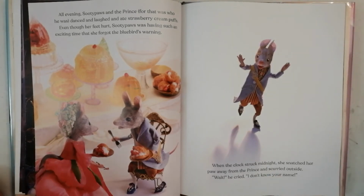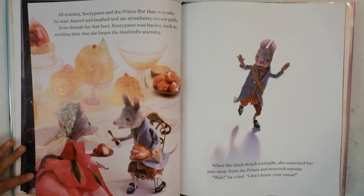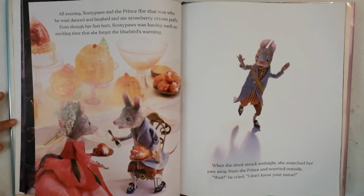Cinderella? No! Her mother did not call her Cinderella. That's her stepmother. He didn't call Cinderella either. Who? Nobody calls Cinderella. Then what's her name? Her true name is what? Sootypaws? No. That's the stepmother name. Sootypaws. Sooty? Sootypaws. No. Let's see. Let's check about it.